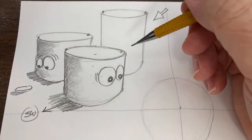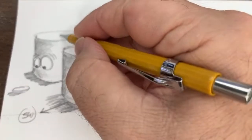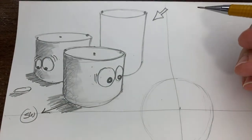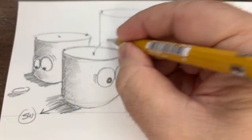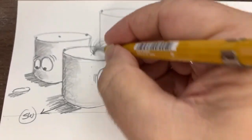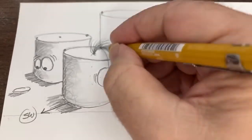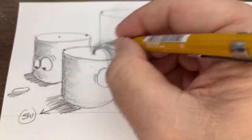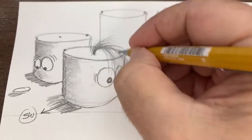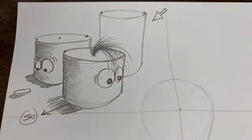All right, so here's Marshmallow Mo. Put a dot in the middle here and a dot in the middle here. I'm going to give him some hair. Here's Marshmallow Mo's hair. Look at his hair, it's kind of coming over in front. Maybe he's like a teenager. Yeah, I'm cool, man. I play bass in a band. Look, he's all cool.